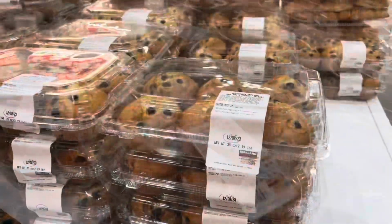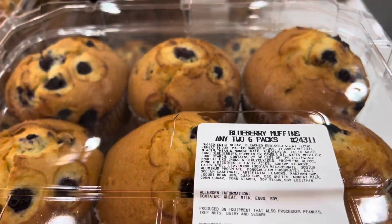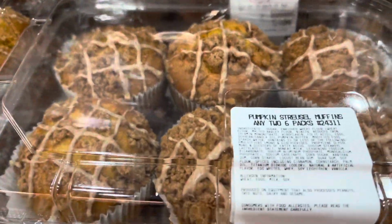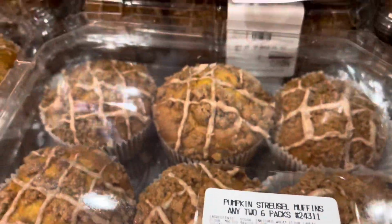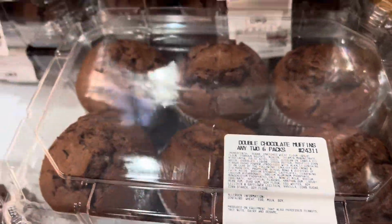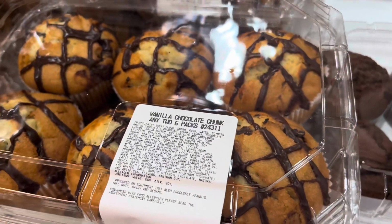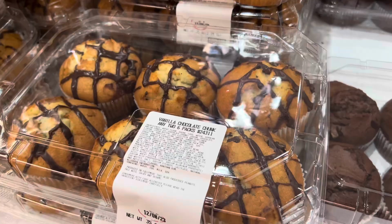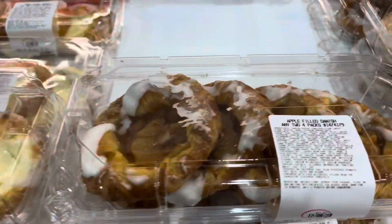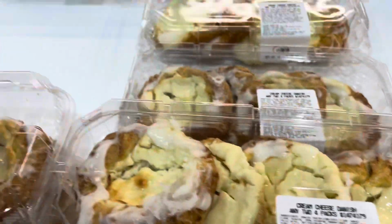I don't know. Look at these big old muffins. We have blueberry muffins. We have pumpkin streusel muffins. And we have double chocolate muffins, and vanilla with chocolate. And that's it. And over here is Danish. So we have the apple filled Danish, cream cheese Danish.